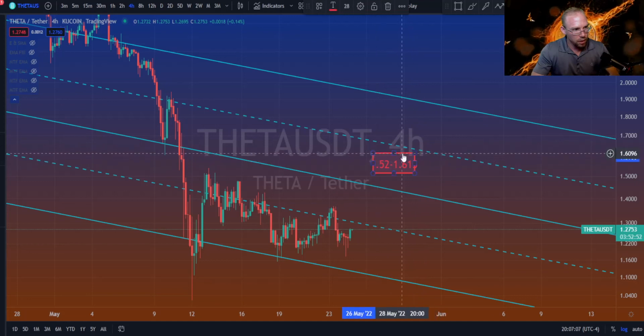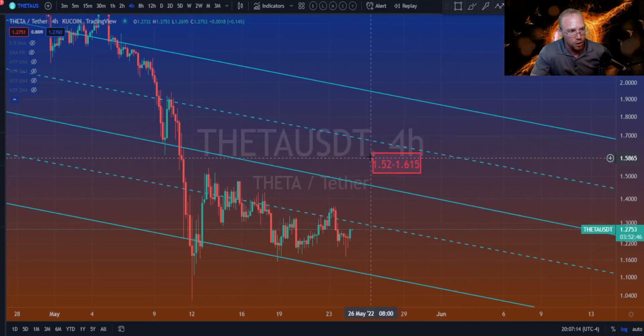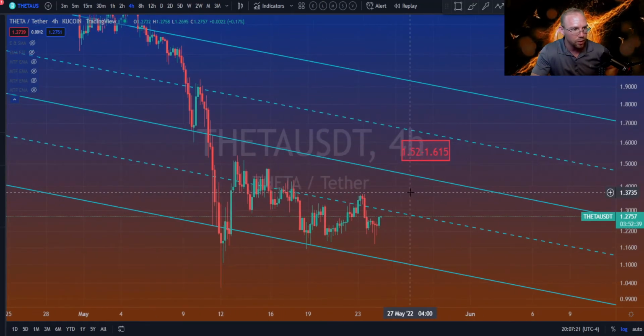Oh shit, I'll just make it fit in the box like that. There we go. Right there. Should hit somewhere around May 27th to May 30th. Yeah, May 27th to 29th is when it would hit that target.